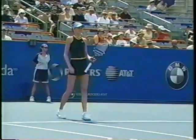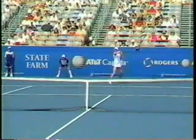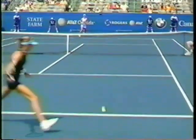Hantuchova misjudging that forehand cross court by Schett, thinking it was going to be a little long. Just inside the baseline, game point, Schett.